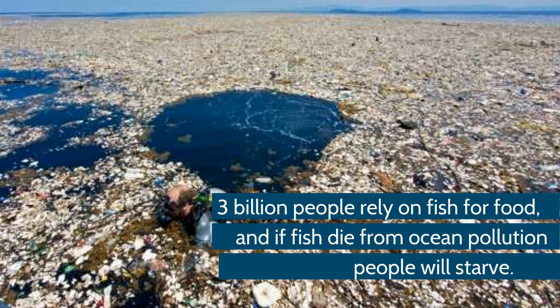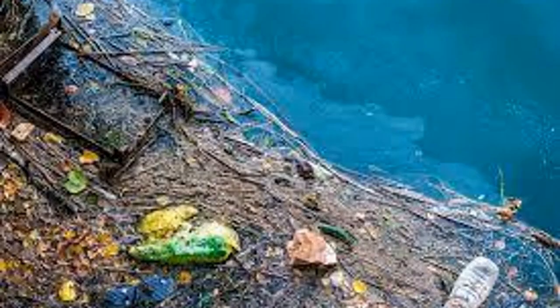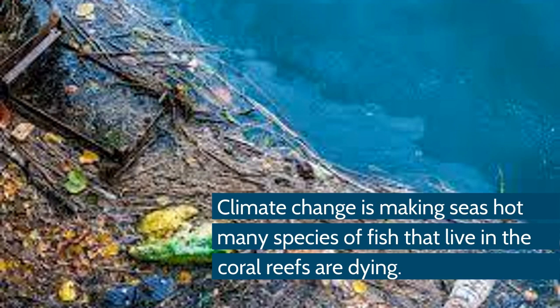Life Below Water. 3 billion people rely on fish for food, and if fish die from ocean pollution, people will starve. Climate change is making seas hot. Many species of fish that live in the coral reefs are dying.